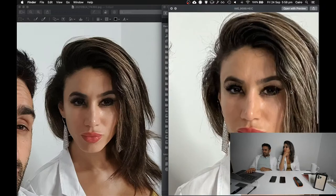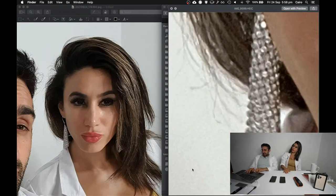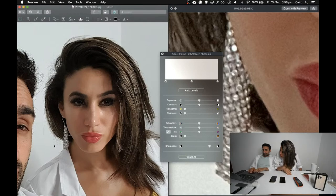Let's look at the jewellery. The colours are different though. The colours are very different. My hair looks like a different colour on the left and the right.